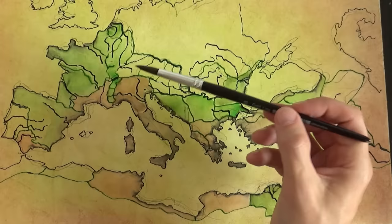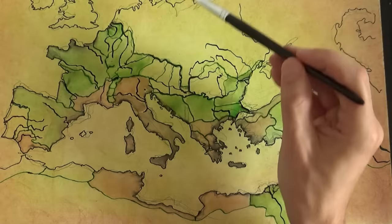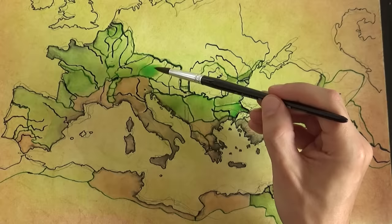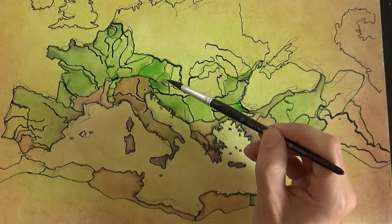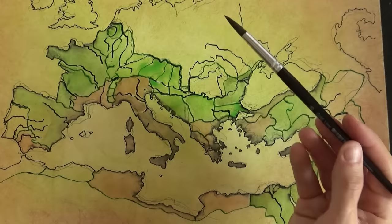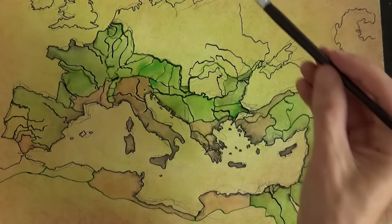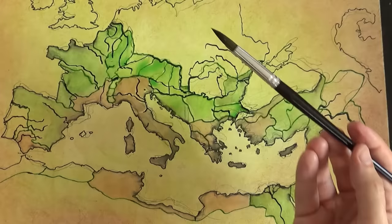And in what's today southern Germany, we have Raetia. And in Austria, we have Noricum. Pannonia, in Slovenia, Hungary, I think, and Lusitania.